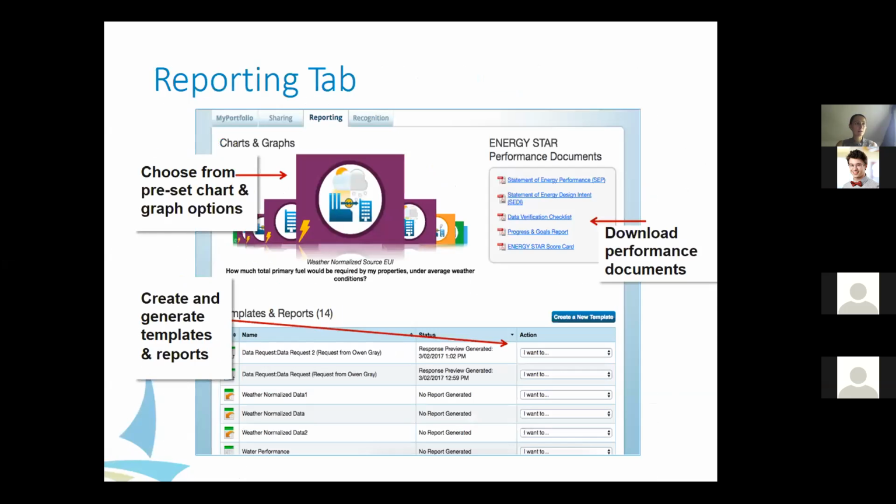So you'll submit your data once you have your building characteristic information in, your energy data is in, and your water data is in. You'll submit via the reporting tab. And the reporting tab, again, you find at the top of the navigation bar in Portfolio Manager. Here, it kind of describes the things that you're seeing on the screen. There are some preset charts and graphs that you can develop. In the reporting tab, you can download performance documents. This is useful for getting that Energy Star certification. And down at the bottom is really where the majority of our work is going to happen. In this table, we're going to be generating reports and templates.